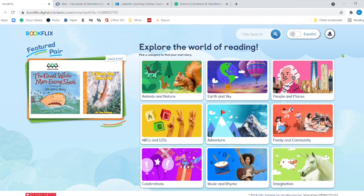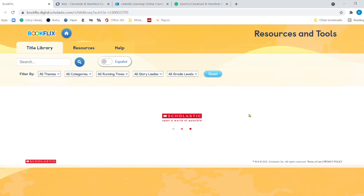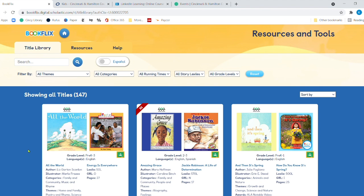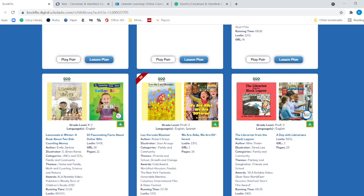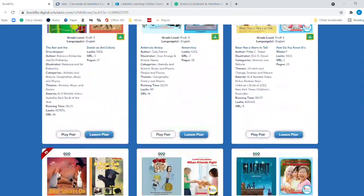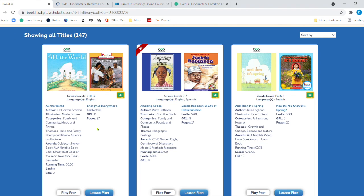So let's go ahead and go right up here. See right here, up here in the right-hand corner, there's a little apple on top of a book. And that's the secret little feature for resources and tools. Now the resources and tools, this is going to be showing, and if I kept scrolling down, it's going to show you 147 pairings of books. But let's just look at these 3 right here.